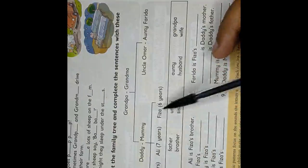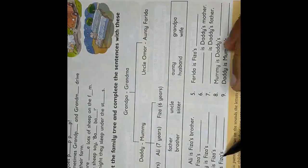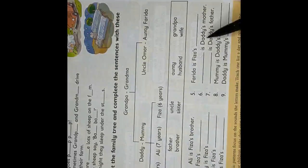Umar, this part will be uncle and auntie. Umar is Fizza's uncle. Farida is Fizza's aunt. Grandma is daddy's mother. Grandpa is daddy's father. Mummy is daddy's wife. Daddy is mommy's husband.